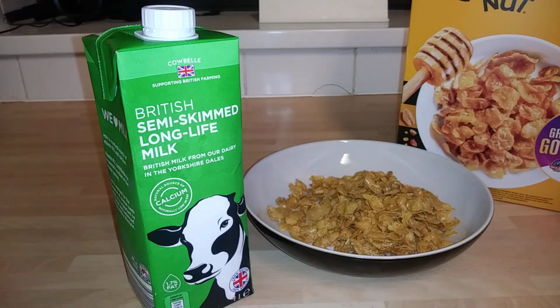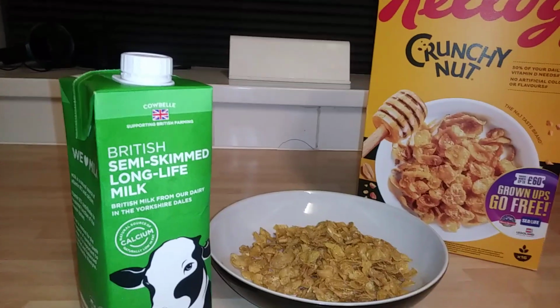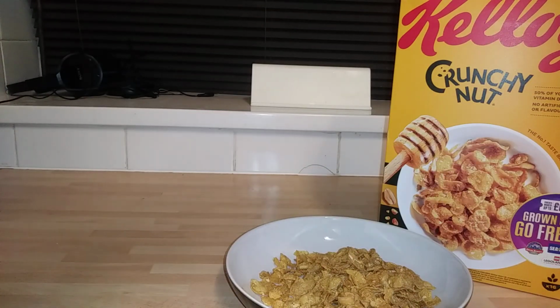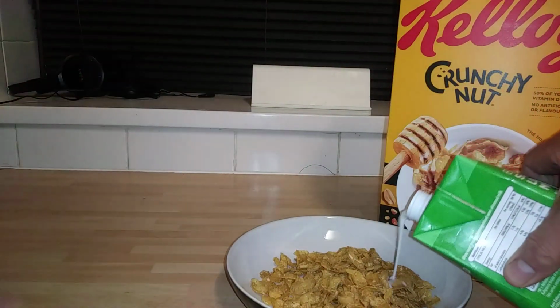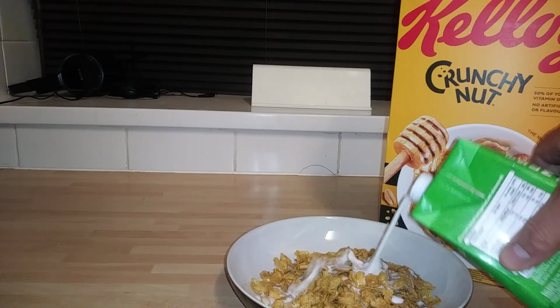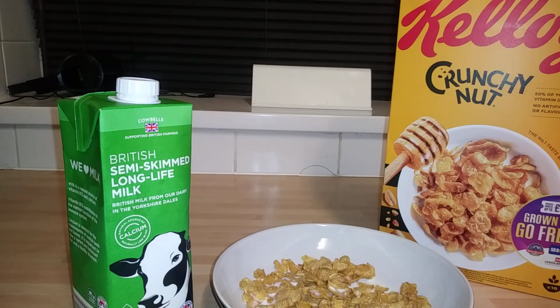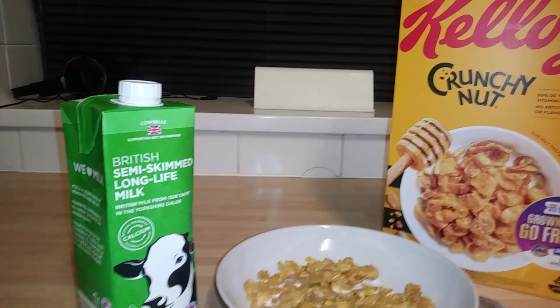Now, these have been going on absolutely ages, so I'm going to put some milk on them. Takes me back. This Cowbell's alright from Aldi as well, it's nice. That's really nice. Look, zoom in on that.